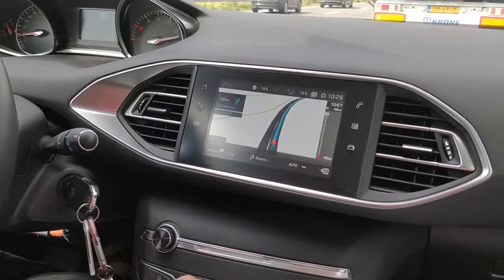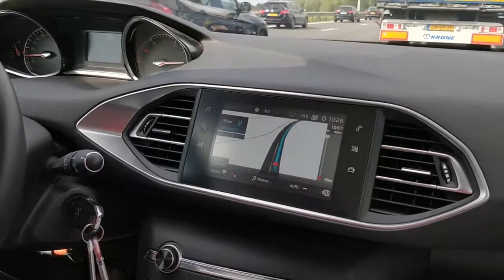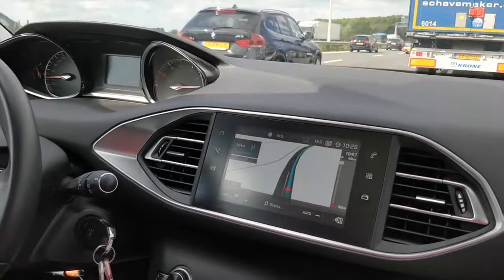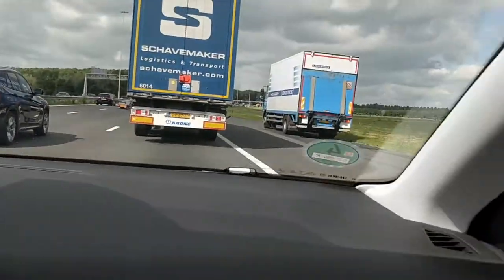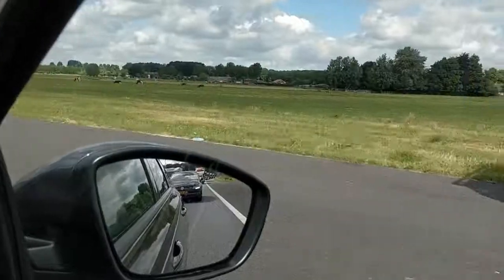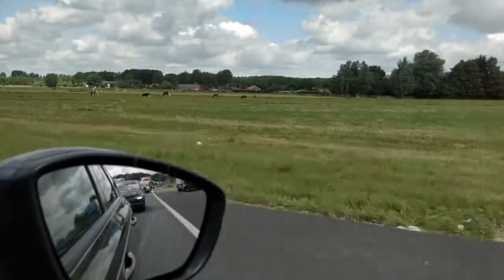It's a stubborn Italian, in a French car, on a Dutch road. I think we're pretty much the United Nations going in there or something. Do you feel Europe yet? So we got a few cows there. Yeah. And we're going 50.